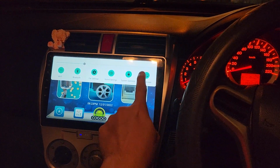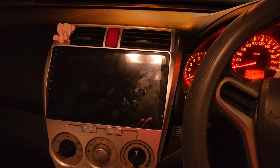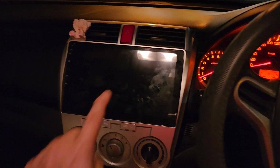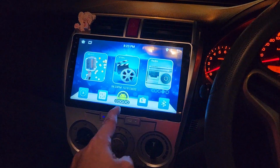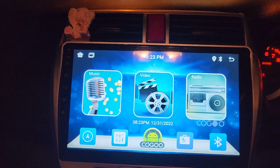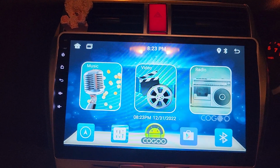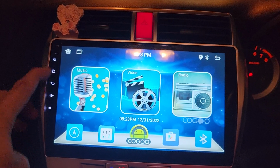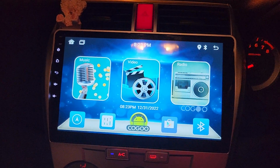Nighttime driving, you can turn off the screen. Music and radio will keep on. Touch anywhere to turn it on. So when I turn on the headlight, the touch panel has light and auto dim.